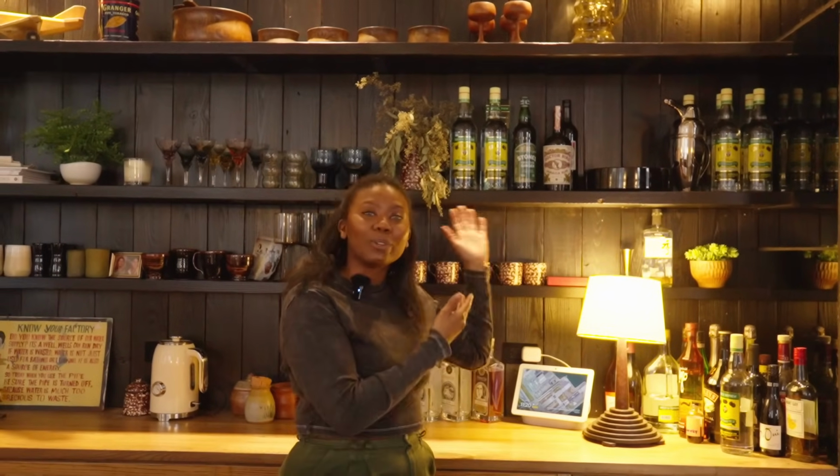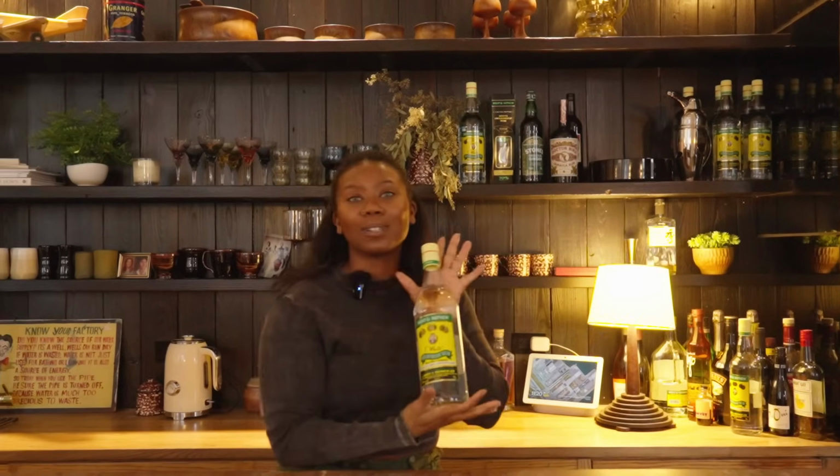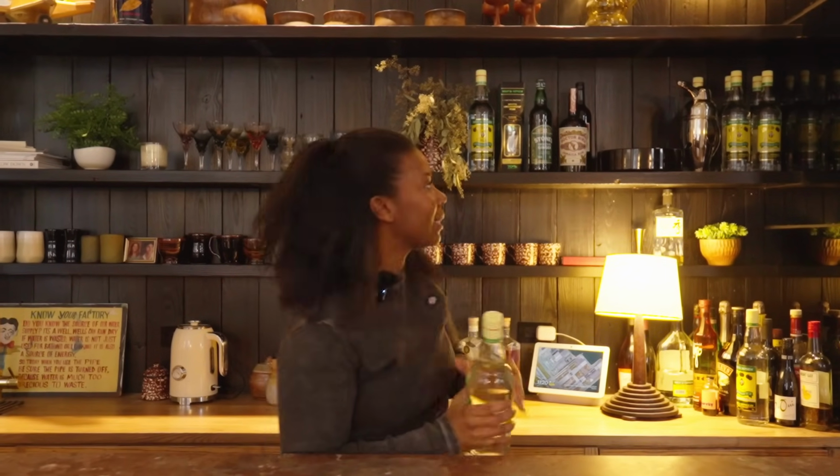So I don't know if you guys noticed our collection of Ray and Nephew. I am West Indian, and this is our spirit of choice. I don't know what's going on in the world, but it's so hard to find Ray and Nephew. So we got a little inside scoop, and we bought like 10 bottles.